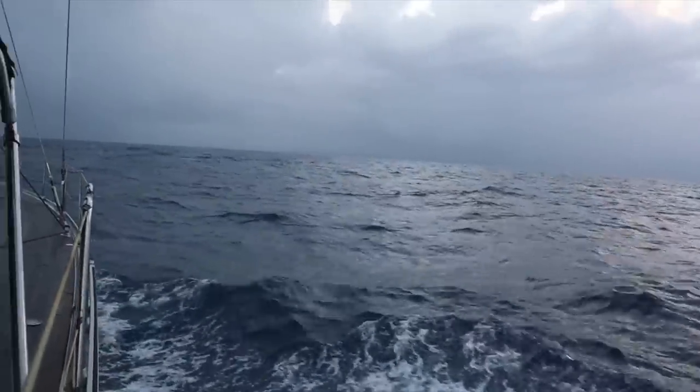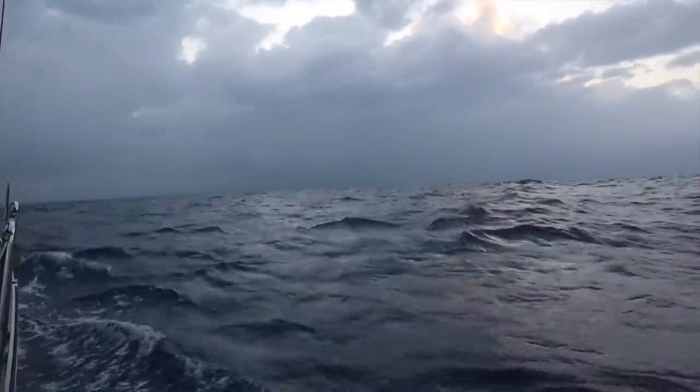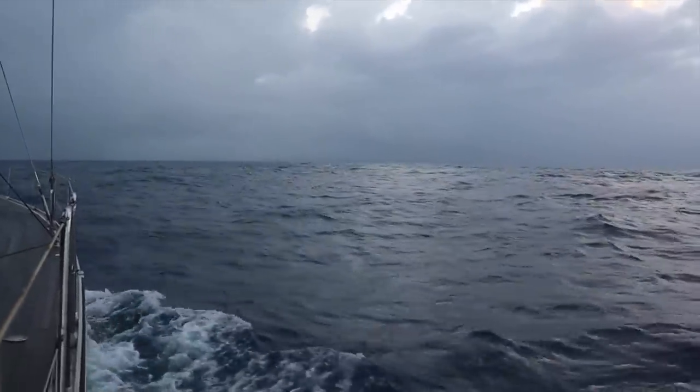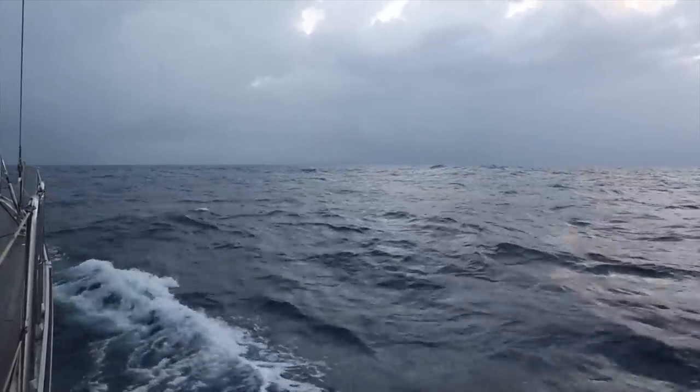And just like that, we had a squall with rain and wind gusts above 40 knots. Exactly how I have experienced this region before, making me proud to trust my own decision in not flying the code 0, no matter how tempting it was.